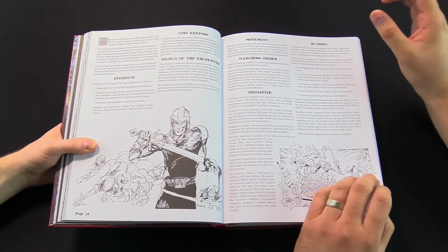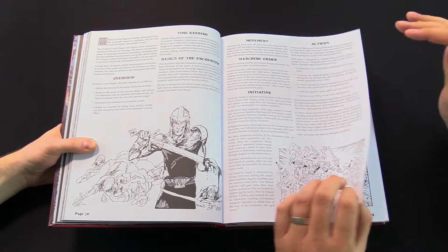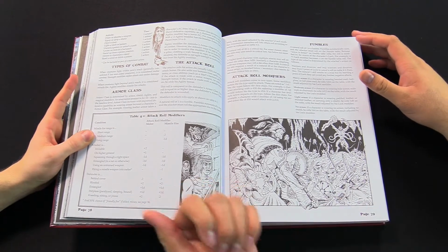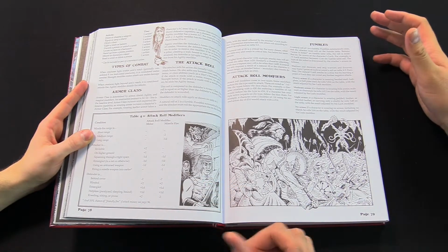We're not going to get into the fine detail, but I do want to point out that this game does have some slight differences, so you may want to read those over. Again, like we mentioned in the foreword, there's no reactions and things like that.